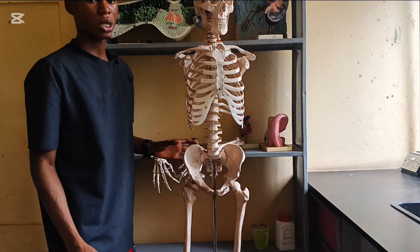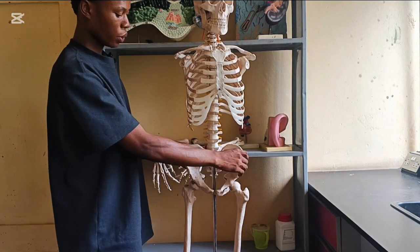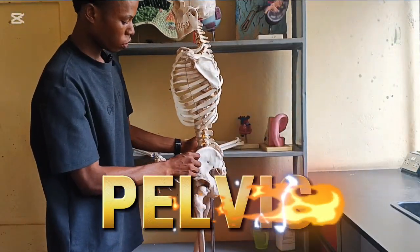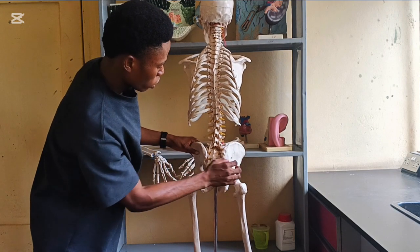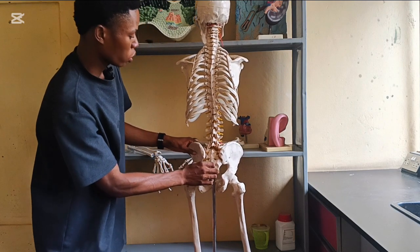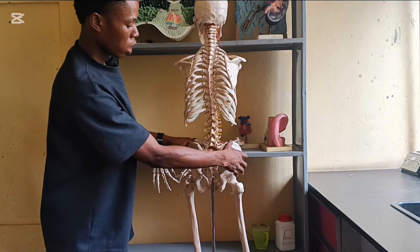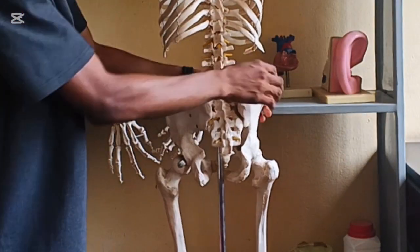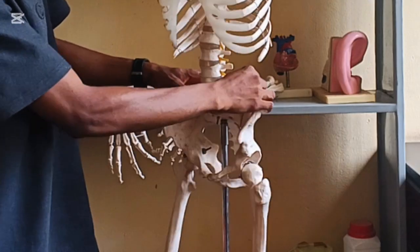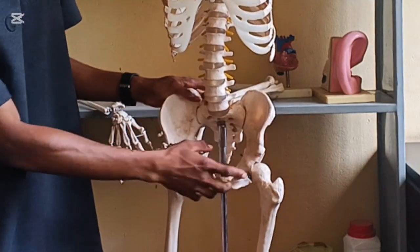The next part of the skeleton we're going to talk about is the pelvis. Now, this is the pelvis. If you look at it, turn around. Okay, this is the pelvis. Remember, this part is not part of it, because this is the vertebral column. Now, this is the pelvis. I don't know if you have another name in mind, but this is the pelvis.